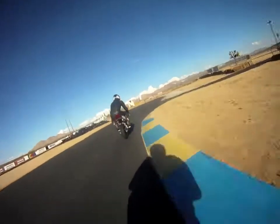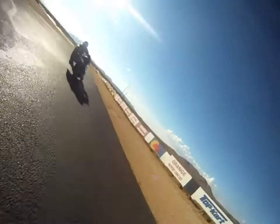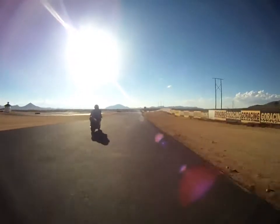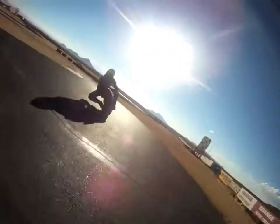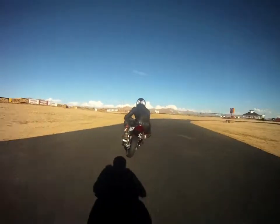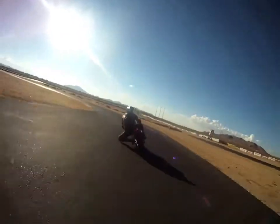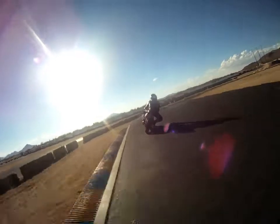Who's brave enough to try and take it on through here? All over the rear wheel there. Beautifully situated, isn't he? But he's going to run it deep, as they go into the double apex right-hander. Long, long way to go. Now 2 seconds behind.